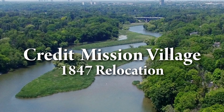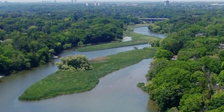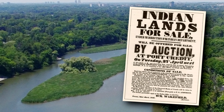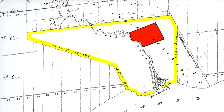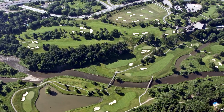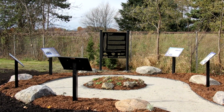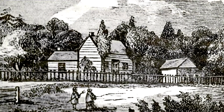The Credit Indian Reserve lands along the Credit River were retained by the Crown until March of 1847, when they were put up for public auction. The Credit Mission, also known as the Credit Indian Village, was located on the site of what is now the Mississauga Golf and Country Club. The Credit Mission was part of the government's plan to assimilate and settle Native peoples in one area and to allow for settlement on their surrounding lands.